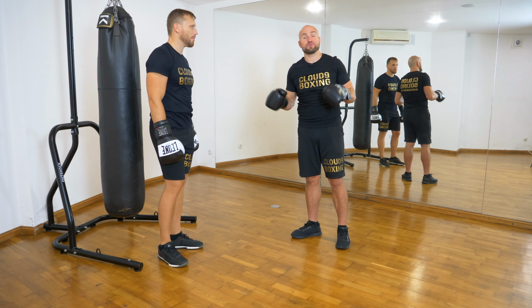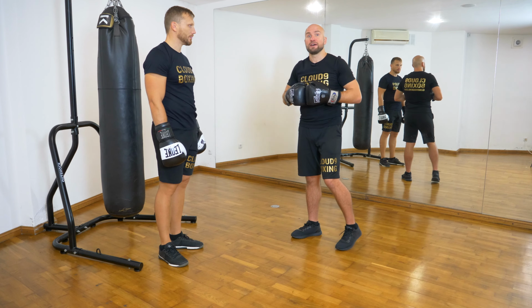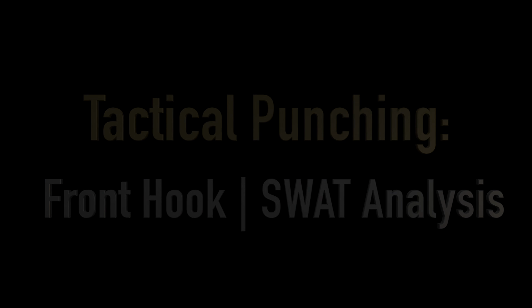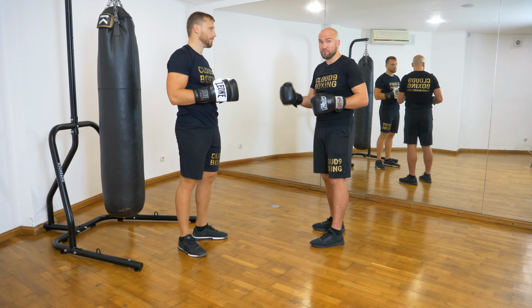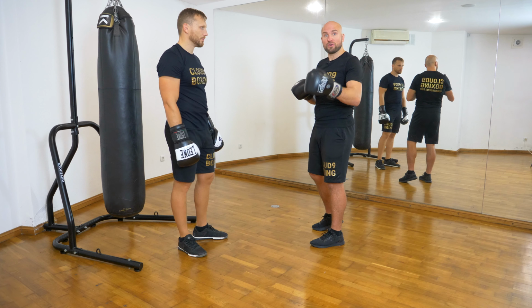Last but not least, we will be talking about the hook punching group, and we will start with the front hook. SWOT analysis of front hook. What are the strengths, weaknesses, opportunities, and threats if you decide to throw a front hook?